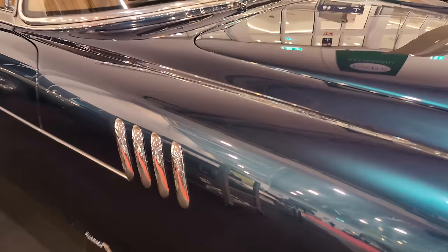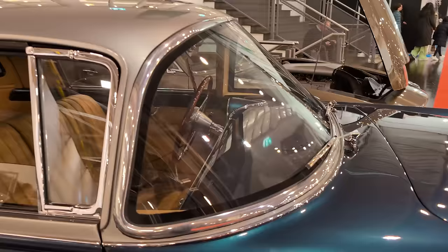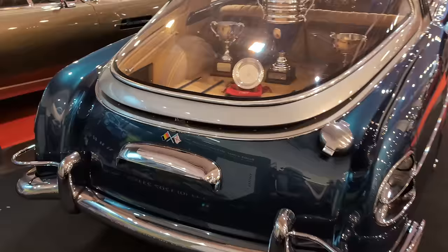Now this canopy is straight out of the books for what Vignale did for some Ferrari customs with the wraparound windscreen. And holy moly, look at the dashboard in there with that chrome trim that runs around the top. And again, more chrome louvers. Unlike the Ferraris, they turned the Aston Martin into a hatchback design. Oh wow, I'm really enjoying this.